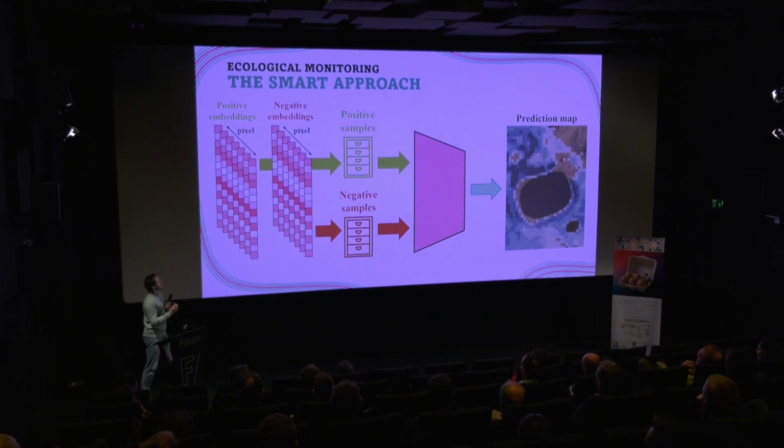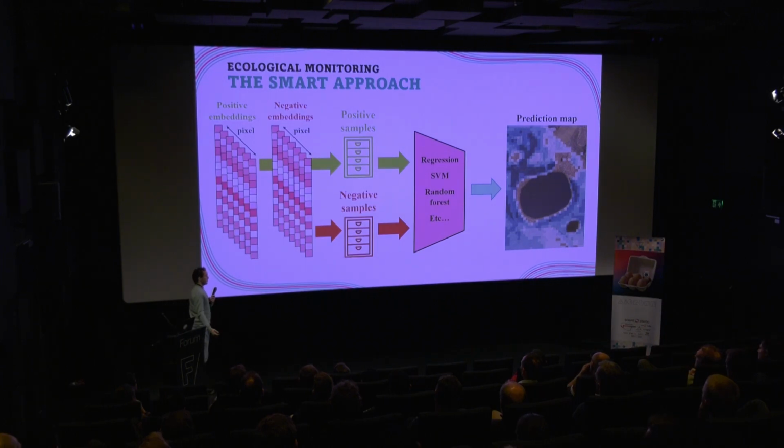And the clever bit here is that because these embeddings already have been interpreted by our foundation model, this network actually doesn't need to be a very big neural network. In fact, it doesn't need to be a neural network at all. We can simply do this with a very straightforward regression model, or a support vector machine, or a random forest, or whatever classification method you would like to use, because they've been interpreted and made nice and clean already, these embeddings.